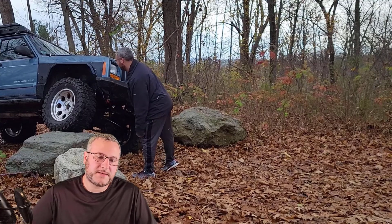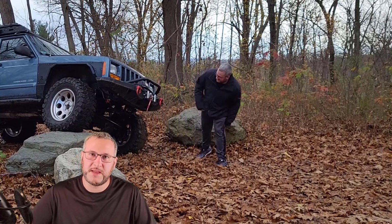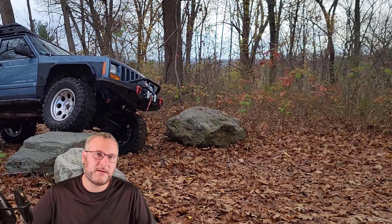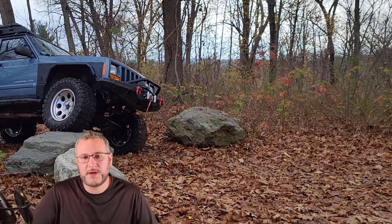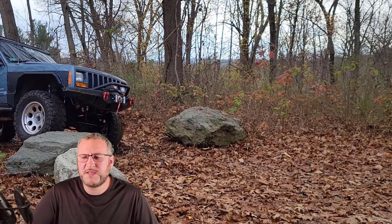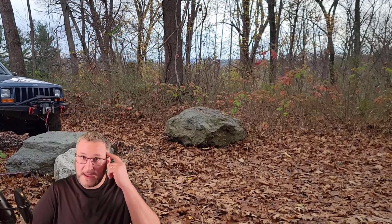The next thing also, are you running an automatic transmission or a 5-speed manual? The 5 speeds from the factory had a lower gear. That's just the way it works out. So that's why the automatic Cherokees run a 3.55 gear ratio, and the 5 speeds, I think they ran like a 3.05 gear. So that's something to keep in the back of your head.